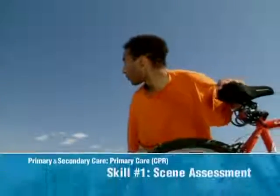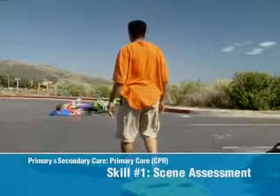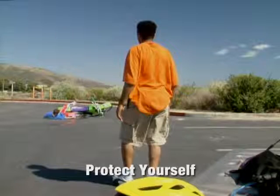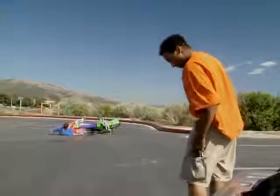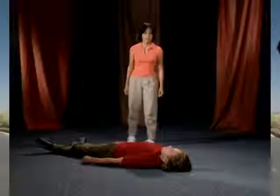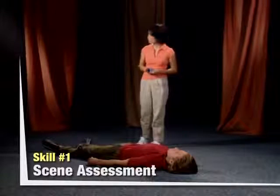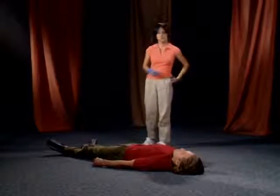When you come across a possible medical emergency, what's the first thing you do? It may surprise you that the first thing you do is think about yourself. You need to protect yourself. This is for the sake of the person needing help as well as for yours. After all, if you get hurt, you can't help. Assessing a scene is the process of looking for and avoiding any dangers at the scene of a medical emergency. It's the first thing you do and the first skill you'll practice.